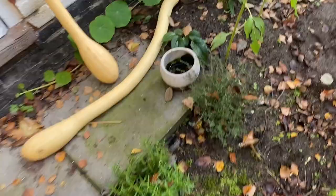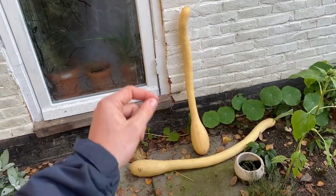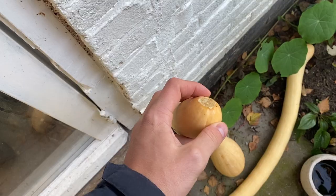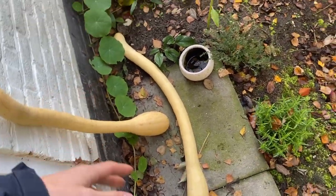Now I have some pumpkins over here. I remember I was showing you my tramontinos, this pumpkin variety, and this one actually fell off the plant that is right here. I'm going to show you in a minute. This one fell off before they broke off, as you can see. I just left them here to dry a bit, and I'm not really worrying about them.